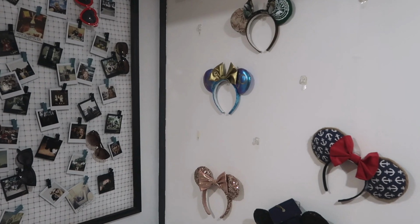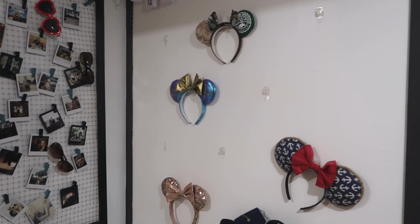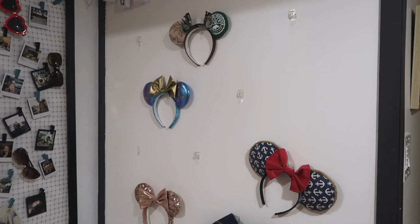I still have not done anything with this wall. I don't know what's happening. The command hooks need to come down because they never stay and all the ears always fall. So we just need a whole new concept for this wall. I don't know what it's going to be.